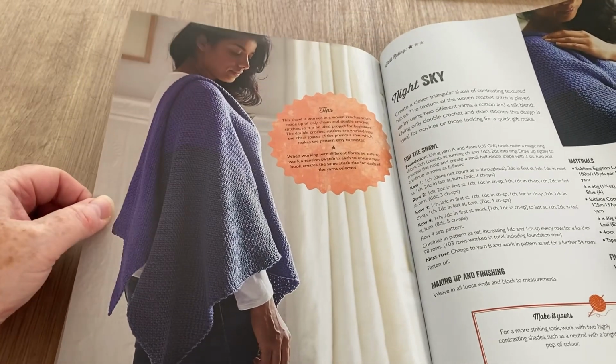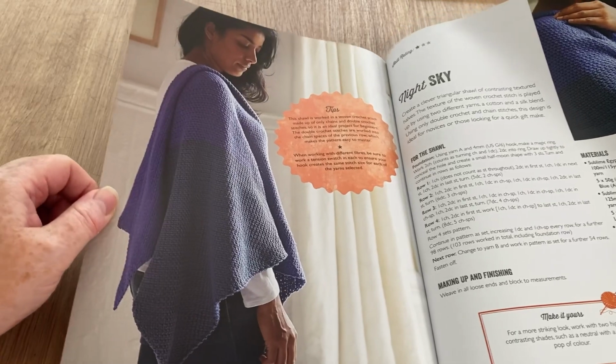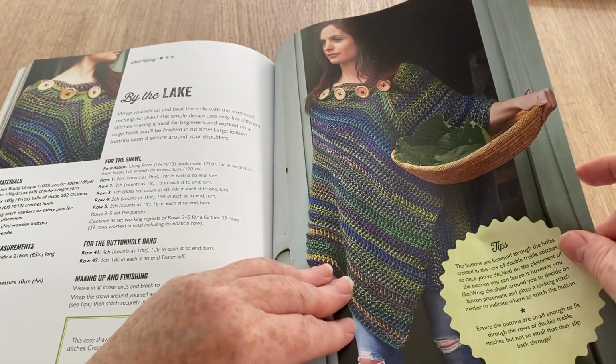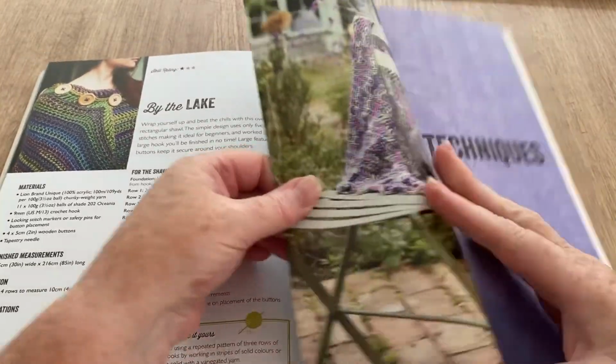Night Sky. Again, that's the colour. It's very, very close, so nice and warm. Make a nice blanket, that one. And we've got By the Lake. Big buttons on that one. At least you can see what it looks like hanging, though. That's very warm looking, isn't it?